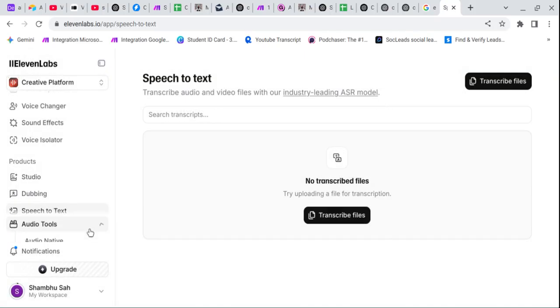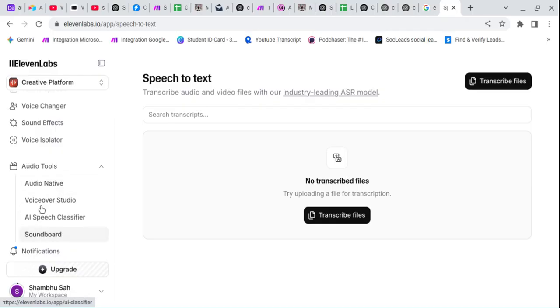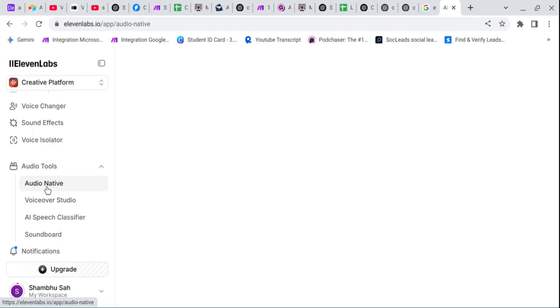There is also a tool called Eleven Labs, this is the Eleven Labs editor, and Eleven Labs native. Let's explain what Eleven Labs native is.